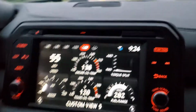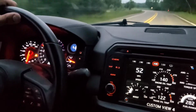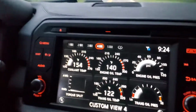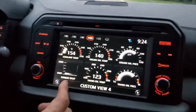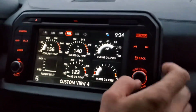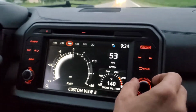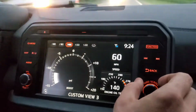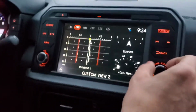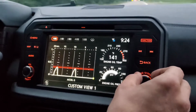Does that do your navigation and your radio and everything too? Yes. Nice. You got different settings you can have it on. See, here's the torque split. Oh, wow. Ooh, was that a gas? Well, it'll shoot flames, dude. Nice. That's pretty trick, man. Big boost gauge. Ooh, just barely getting into it. Right? That was like 10 pounds. Barely touching it. G's and stuff. That's cool.